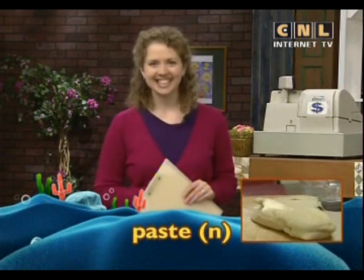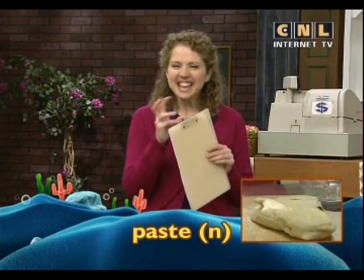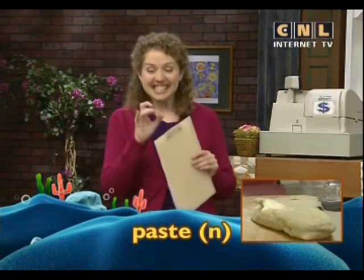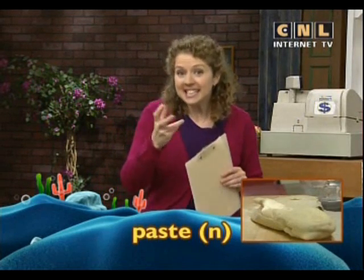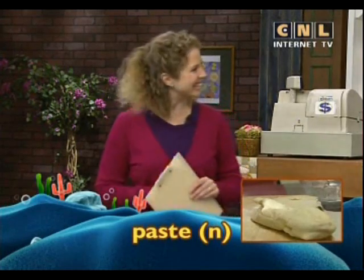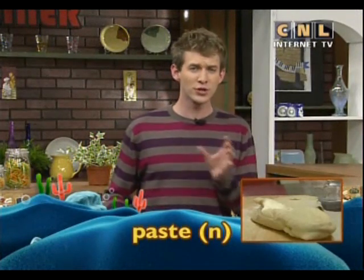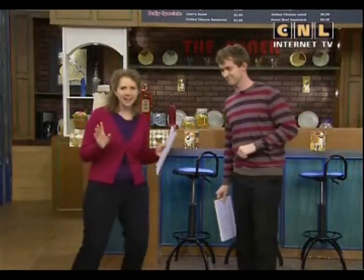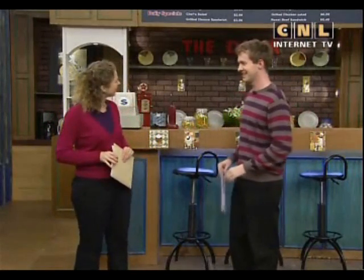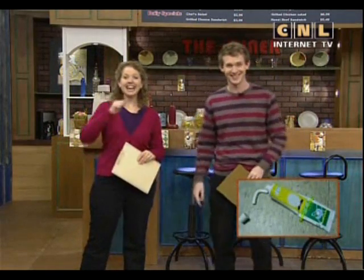And our next key word is paste. Paste. Paste is something that is thick and sticky. We can eat different kinds of paste or use it for cooking. That's right. Many different kinds of food have paste or use paste in them. We often use toothpaste. Well, we should use toothpaste every day, right? That's right. To brush our teeth, we need to use toothpaste.